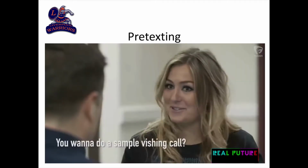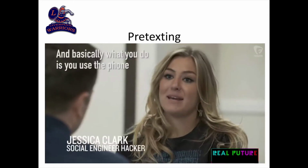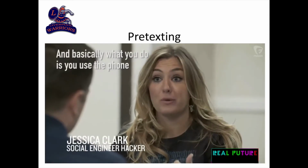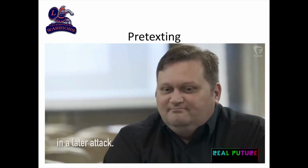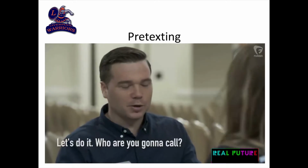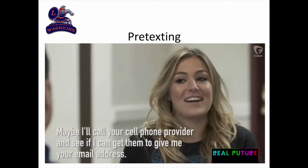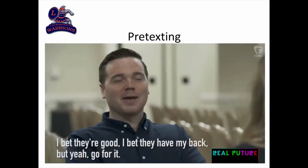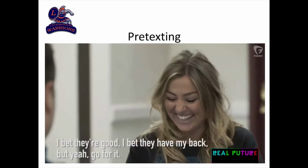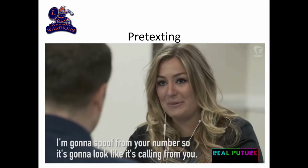Do you want to do a sample phishing call? What's phishing? Phishing is voice solicitation, and basically what you do is you use the phone to extract information or data points that can be used in a later attack. Let's do it. Who are you going to call? Maybe I'll call your cell phone provider and see if I can get them to give me your email address. I bet they're good. I bet they have my back. But yeah, go for it. I'm going to spoof your number, so it's going to look like it's calling from you. Okay.